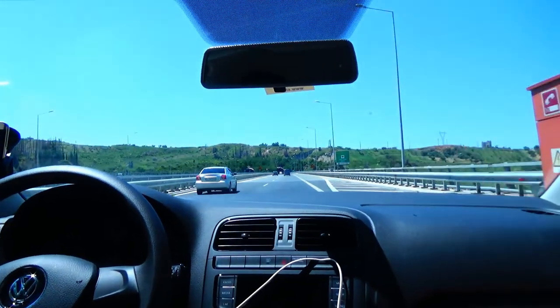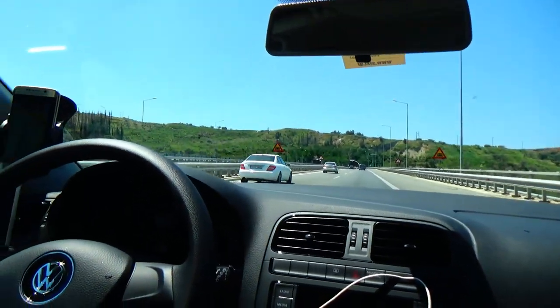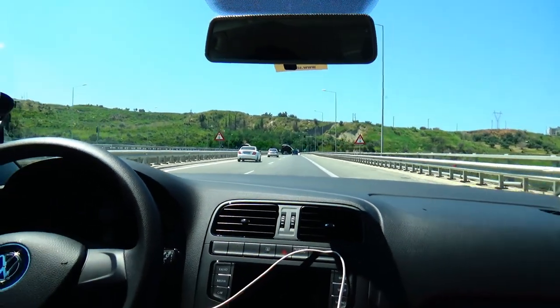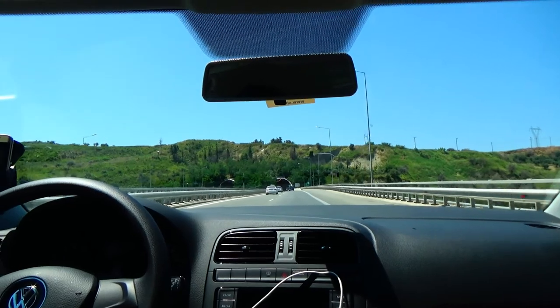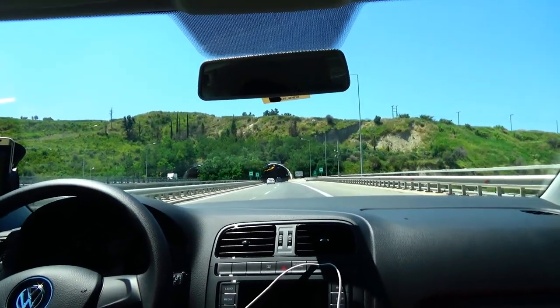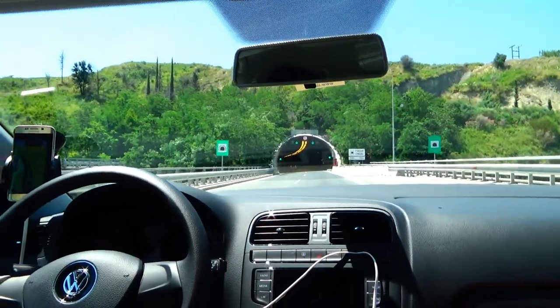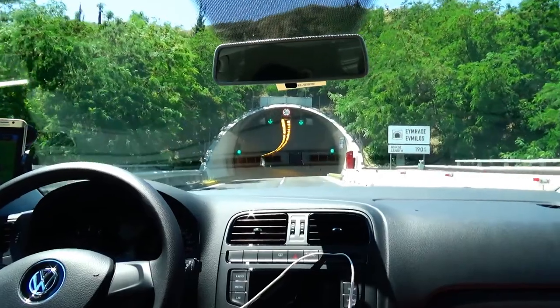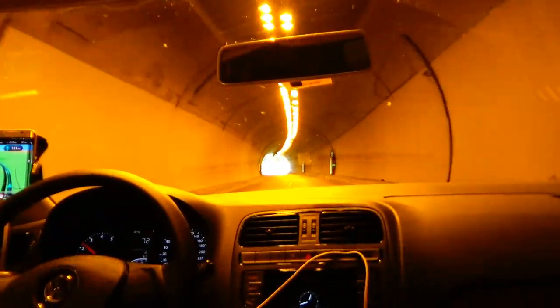Alright, we're out in the open again. Hooray, hooray. Oh, it's actually a pretty good view. Cut through the mountains as well. Alright, we're gonna go to the fourth tunnel, which is 190 meters. These tunnels are quite short. Yes, I think this is the last one. Hopefully. Okay guys, and we're in the tunnel.